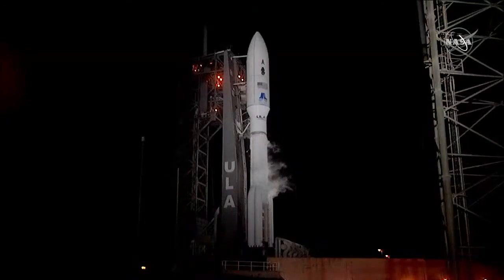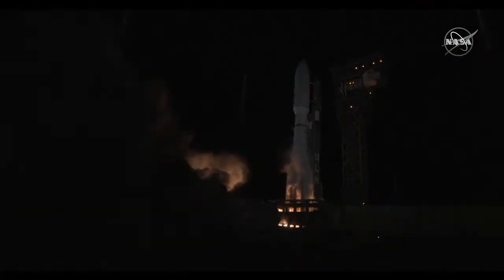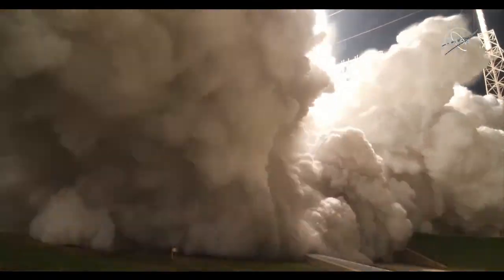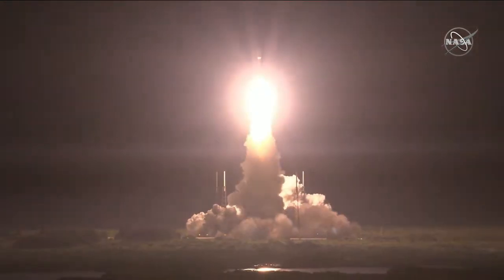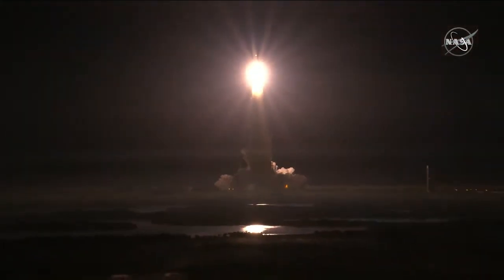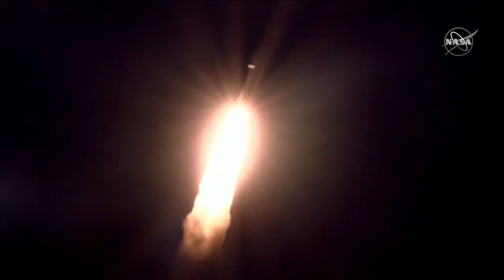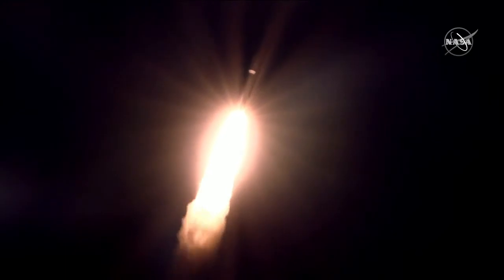T-minus 10, 9, 8, 7, 6, 5, 4, 3, 2, 1. And we have liftoff of the United Launch Alliance Atlas V rocket with the STP-3 mission for the United States Space Force. Vehicle has cleared the tower and is beginning the pitch-over program. And the RD-180 is throttling down slightly as expected. Engine response looks good. And passing 20 seconds into flight, the PU system has gone to closed-loop control. SRB chamber pressures continue to look nominal.